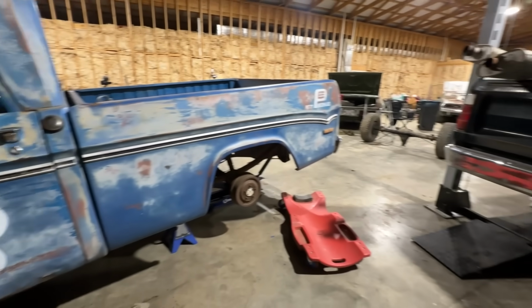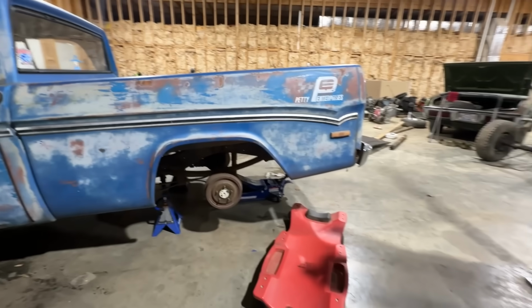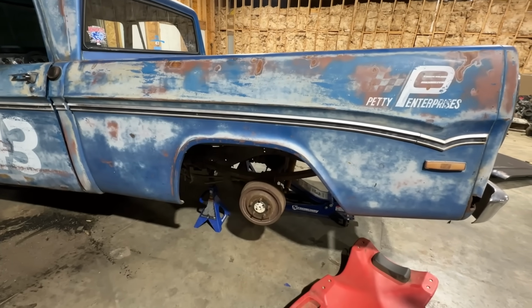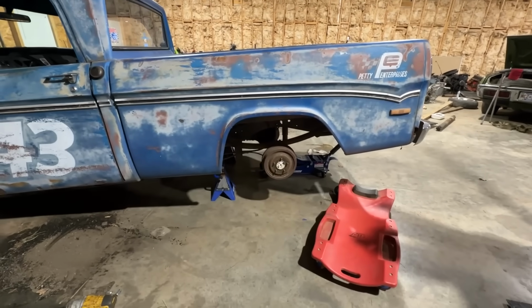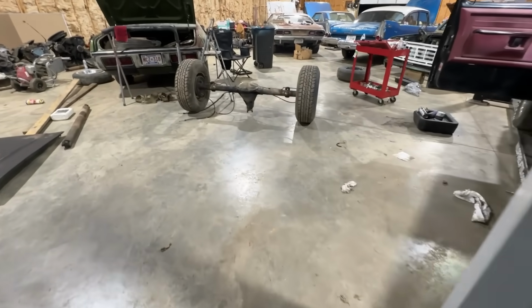So, whenever the opportunity came up, he said, I want the rear axle out of your truck, and then you can have mine. We believe this is a 391. We're going to check and see if we can find any kind of tags or anything on it. But what I think it is, based on the gear ratio, the tire height, and the RPM, I think it's a 391. So this is a 294, but it's a Sure Grip.